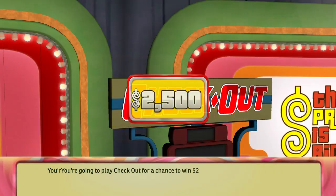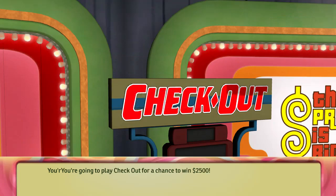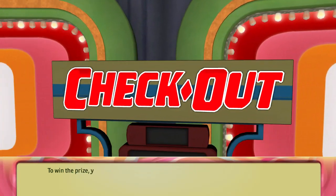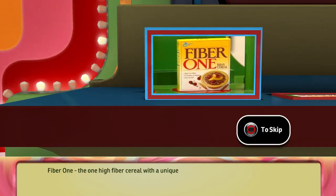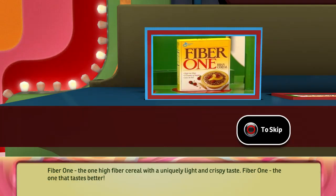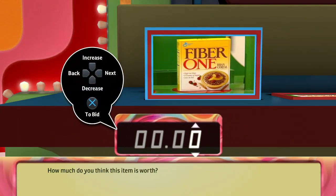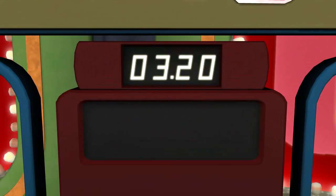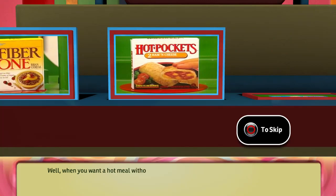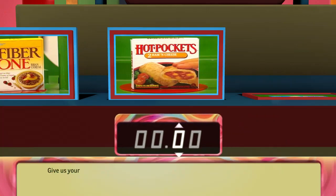Play checkout for a chance to win $2,500. To win the prize, you must guess the price of Fiber One, the one high fiber cereal with a uniquely light and crispy taste. Fiber One, the one that tastes better. How much do you think this item is worth? Well, when you want a hot meal without a big deal, pick Hot Pockets, a tasty hot meal with a pocket in 8 delicious and satisfying varieties. Give us your bid.